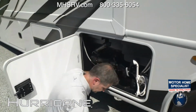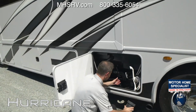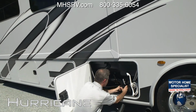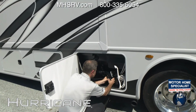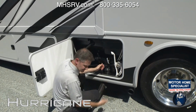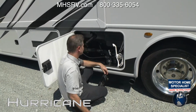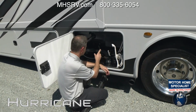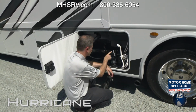So this is going to screw out. You're going to take your sewer hose. This is a brand new Hurricane, by the way, so you will wear gloves when you do this. You simply take the bayonet locks, run this through, run that to your campsite. A couple of things I want to talk about that are important here. Make sure you're pulling your black tank first, then you pull your gray tank.